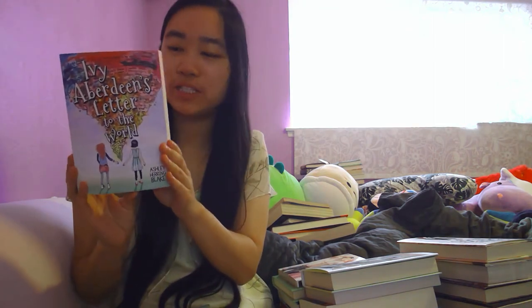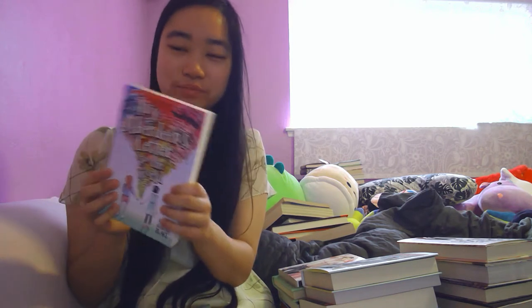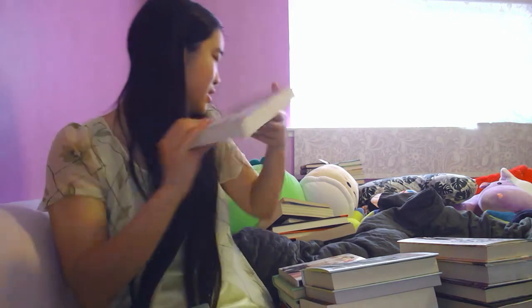So it's very cute. I found Ivy Aberdeen's Letter to the World. This is LGBTQ and it's middle grade. Ashley Herring Blake also has some YA books. This is actually her middle grade debut. But she's more known for her YA books that deal with really tough topics. So, yeah, decided to pick this up.